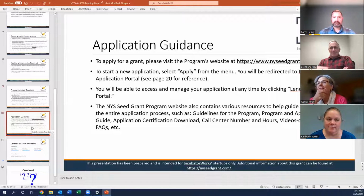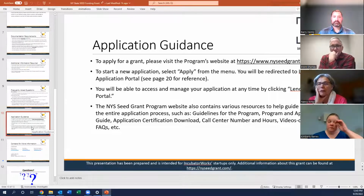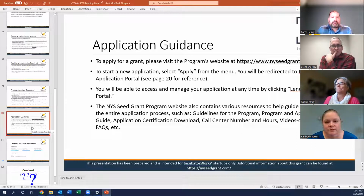The website, like I said, is pretty good. You start with the apply. And this is a great application because you can save and continue. You don't have to do it all at once like so many other applications. The SBA, a couple of their applications, I think for the EIDL loan, you had to do it all at once and you couldn't save and continue, if I remember correctly.